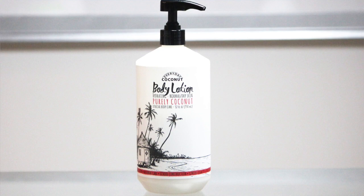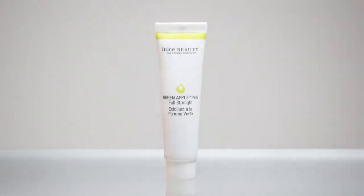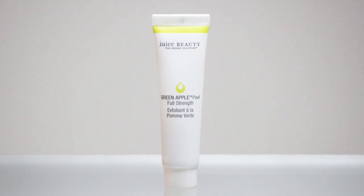Okay, so for the lotion that I use, Everyday Coconut, and I just buy this at Whole Foods, and it's just a really good lotion. It doesn't have much in it, and I find that it works really well. If you are a mask person, I highly recommend the Green Apple Peel by Juice Beauty. This literally exfoliates your skin, and your skin is so smooth as soon as you take it off.